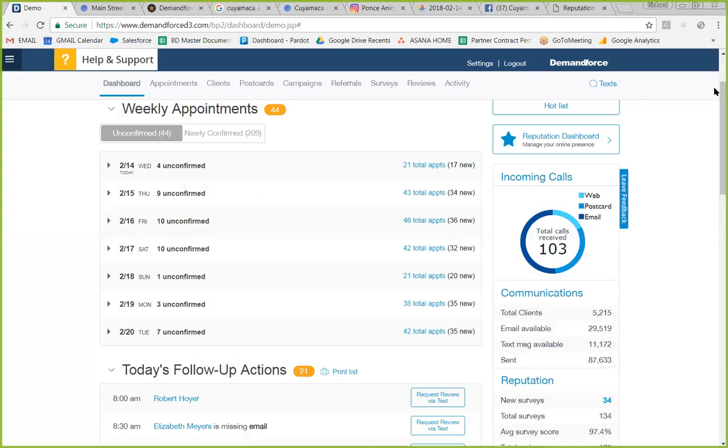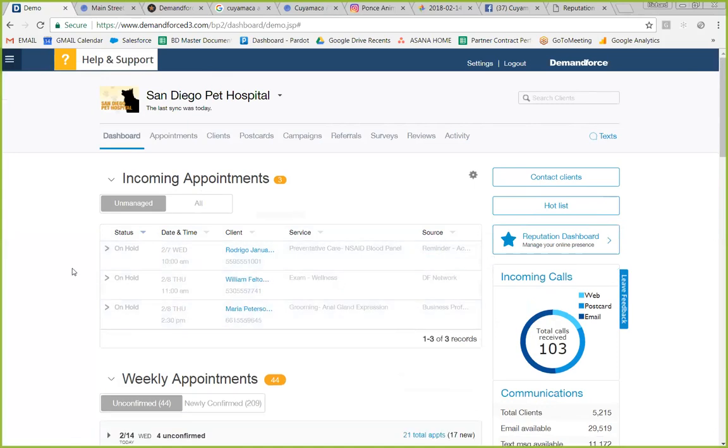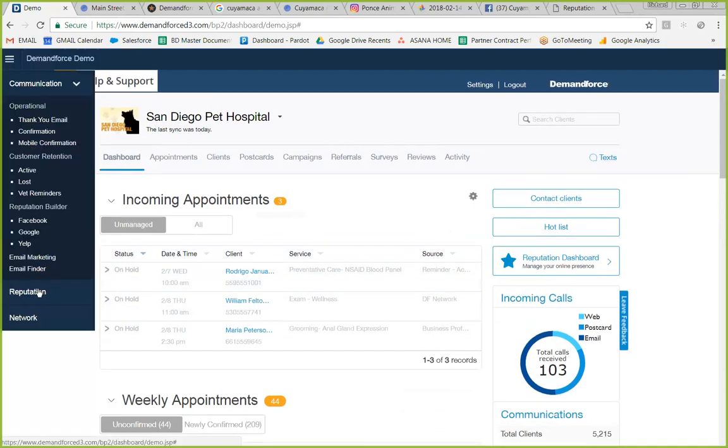And it'll funnel right here into your main page at Demandforce in the incoming appointments. It will just say source vet reminder instead of active or whatever the source may be. And then we'll alert your staff when you get a new appointment request so you can manage that right away. We have the automated stuff for the appointment reminders, but we also have those vet reminders that are usually people that are due for something within a year.